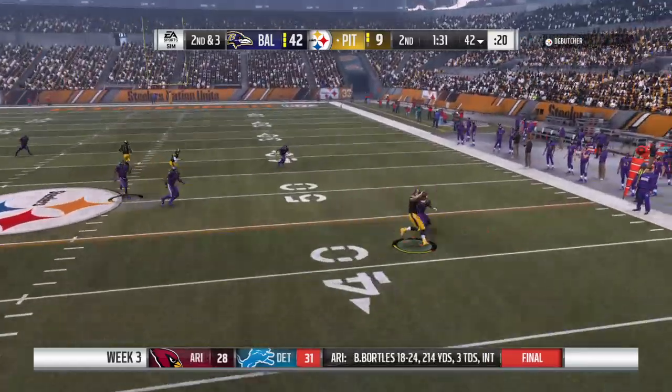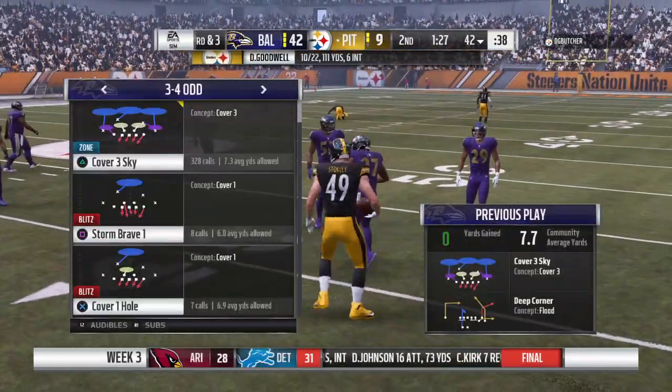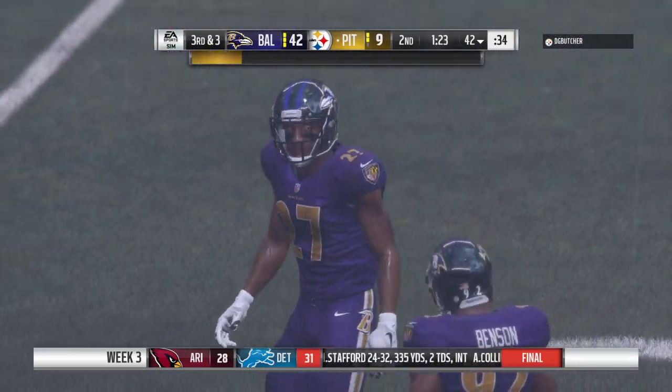They'll set up to throw. And it's a short one here, complete to the tight end. No gain that time on the completion, and it'll be 3rd down. Pass complete, but no gain.